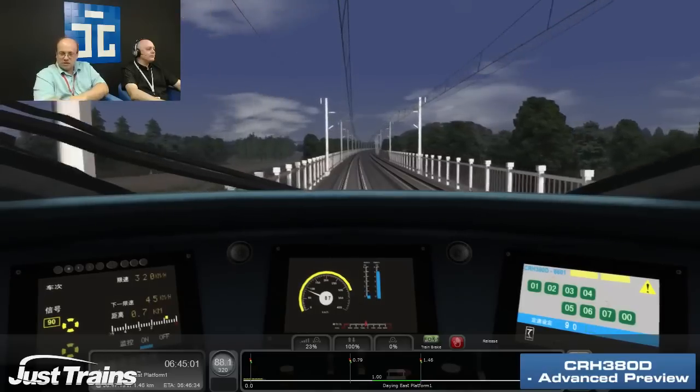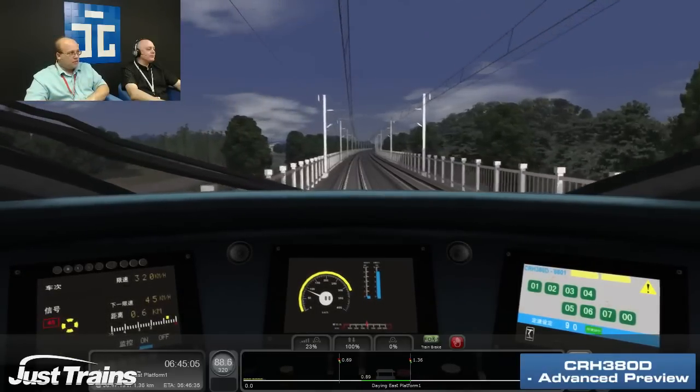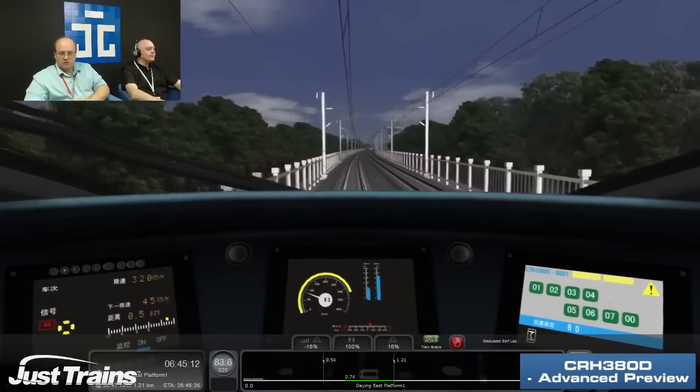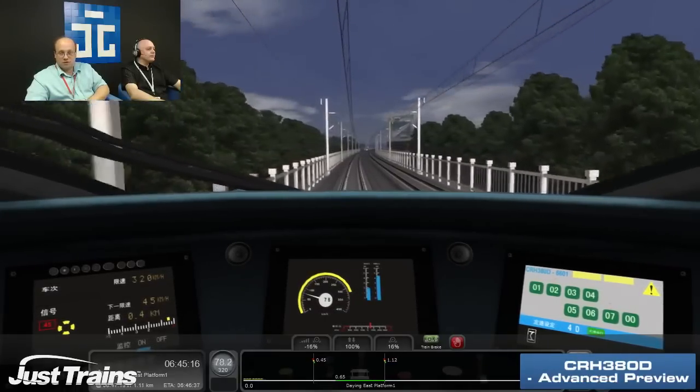Tungsten ring boilers asked about an outside view. We're going to get an outside view once we get into Daying. One of the things with driving these trains that have got the cab signalling such as this is exterior views. You jump outside and you're not going to get warnings and alarms, and you're going to find the train coming to a stop pretty quickly.